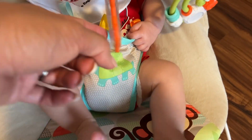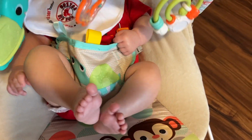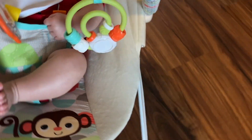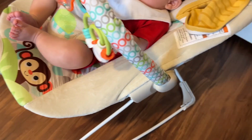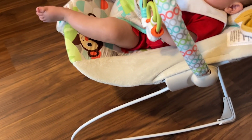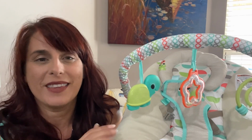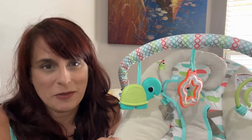All in all, I am really pleased with this baby bouncer that I got for whenever my grandson visits. Of course, I want to hold him 24 hours a day, but sometimes it just doesn't work out. I'm really glad I have a place that's comfortable for him and secure for him to sit in, where he can see everything that's happening around, but also have toys that he can play with and music and that vibration that soothes him. And that is my point of view.